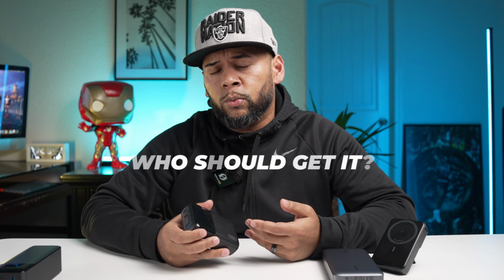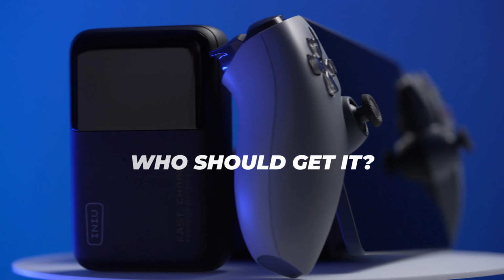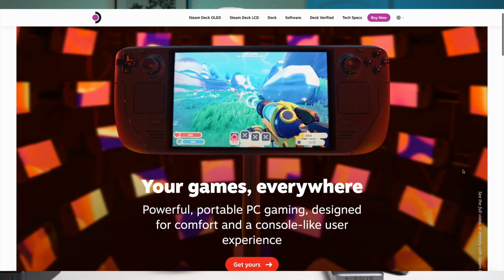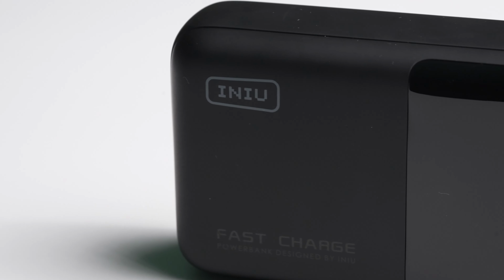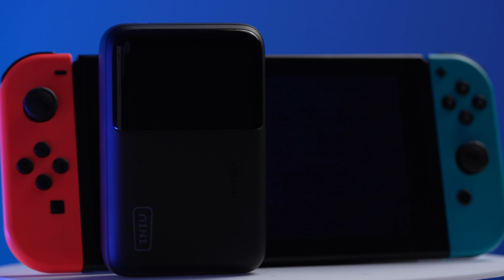This is one that I think would really help out gamers that have like a PlayStation Portal, Steam Deck, or Nintendo Switch. Gamers would really appreciate the high capacity of this power bank to give them that extra charge that they need to keep playing without interruption when you're outside or if you're away from your power outlet. And also families that need a lot of capacity to get multiple charges when you're traveling with your family. I think it's perfect for families that go on like Disney trips.